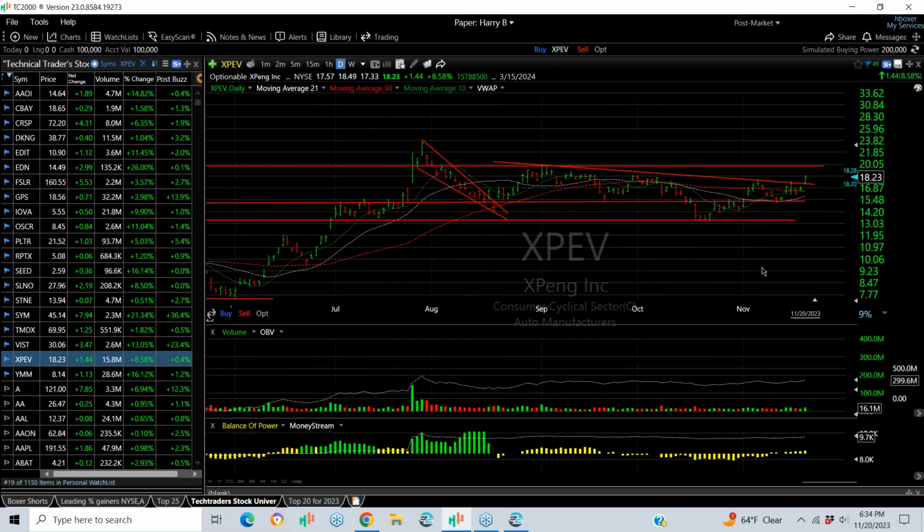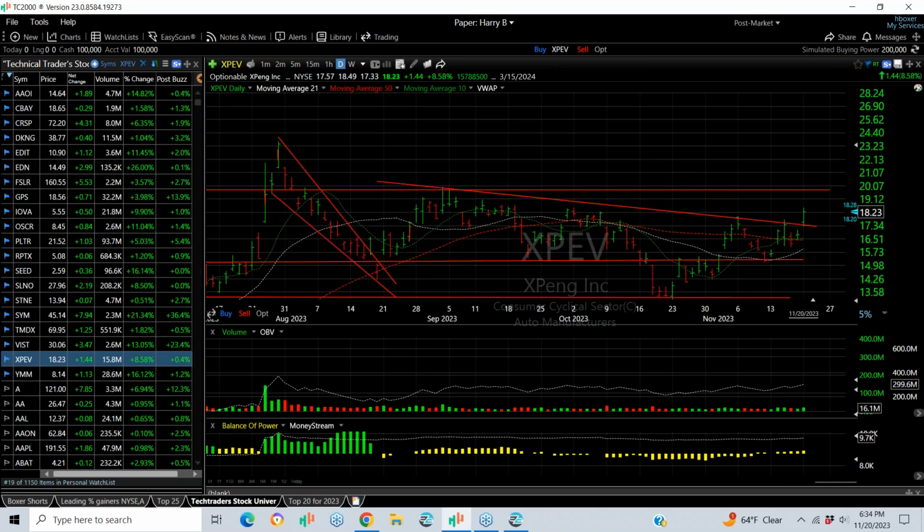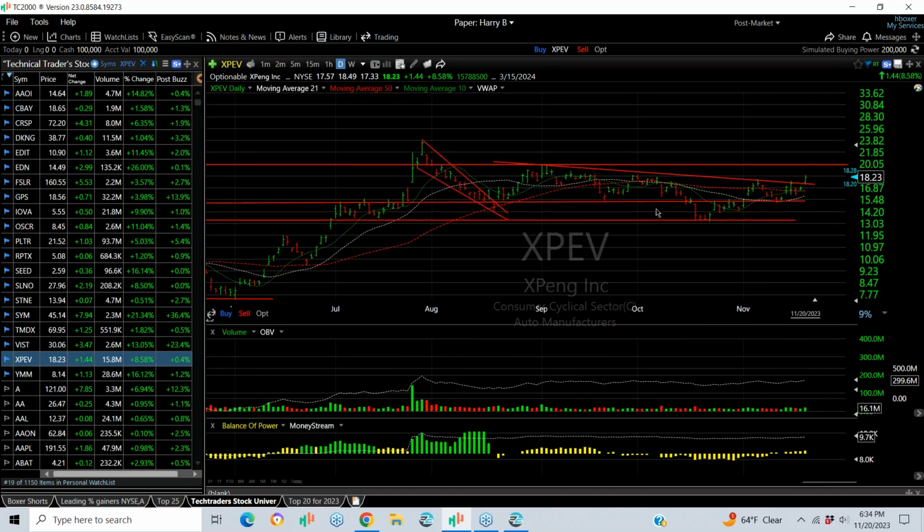XPEV, Chinese EV manufacturer, broke out of a wedge today and is up and through. Although I think that the next resistance level might be tested shortly. 20 is going to be a problem. If we get to that, then I'm looking at 23.